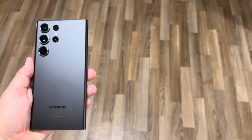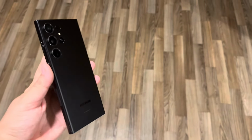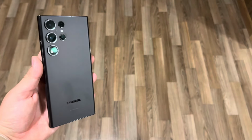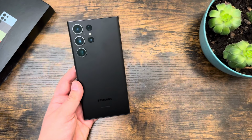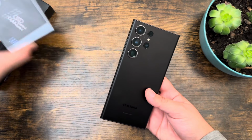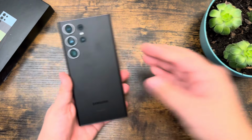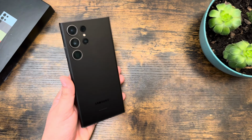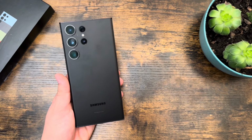Okay, and as for performance, this Galaxy S23 Ultra is running the Snapdragon 8 Gen 2 for Galaxy. So it definitely is a fast chip, but it's just not the fastest when compared to the Snapdragon 8 Gen 3 that's in the Galaxy Z Flip 6, or the Snapdragon X Elite chip that's going to be in the S25 Ultra. So it's definitely good performance.